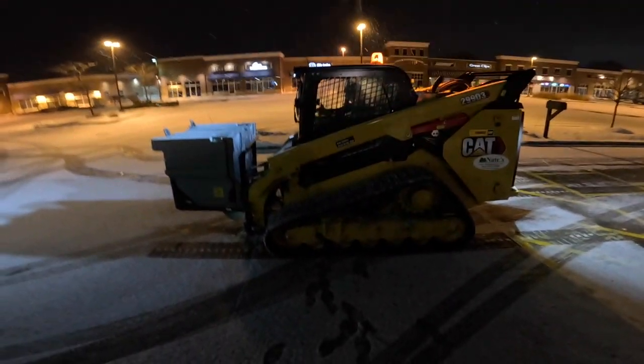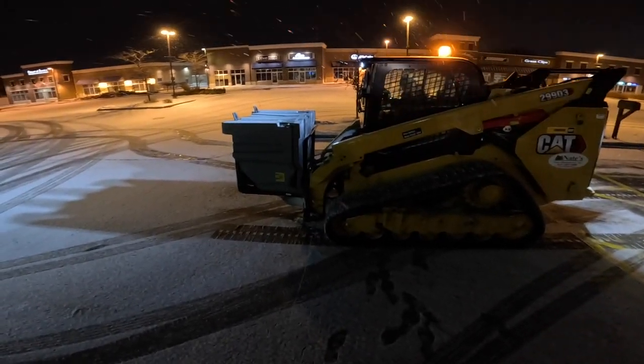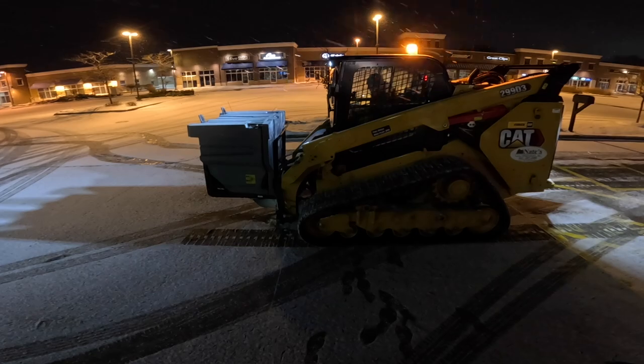That's a brand new Cat 299D. Beautiful, it's quiet.